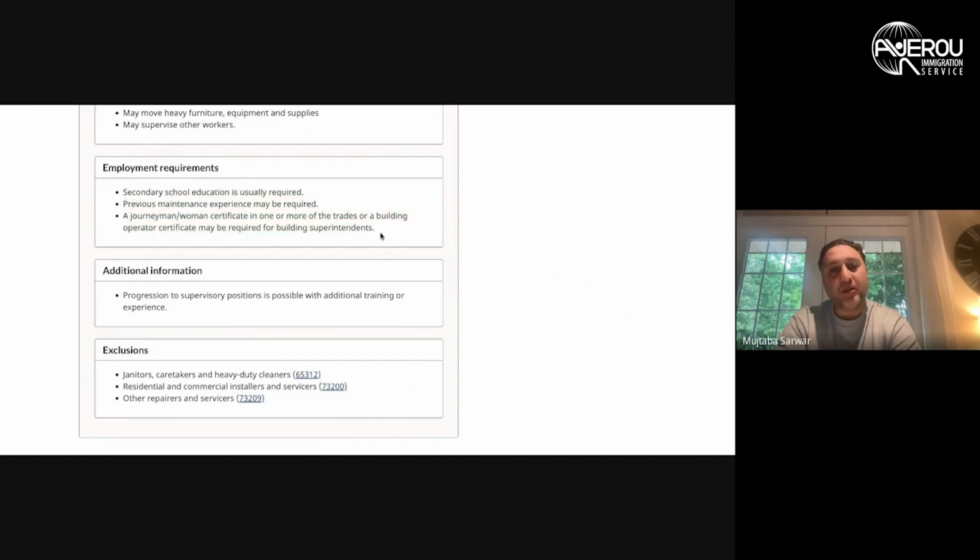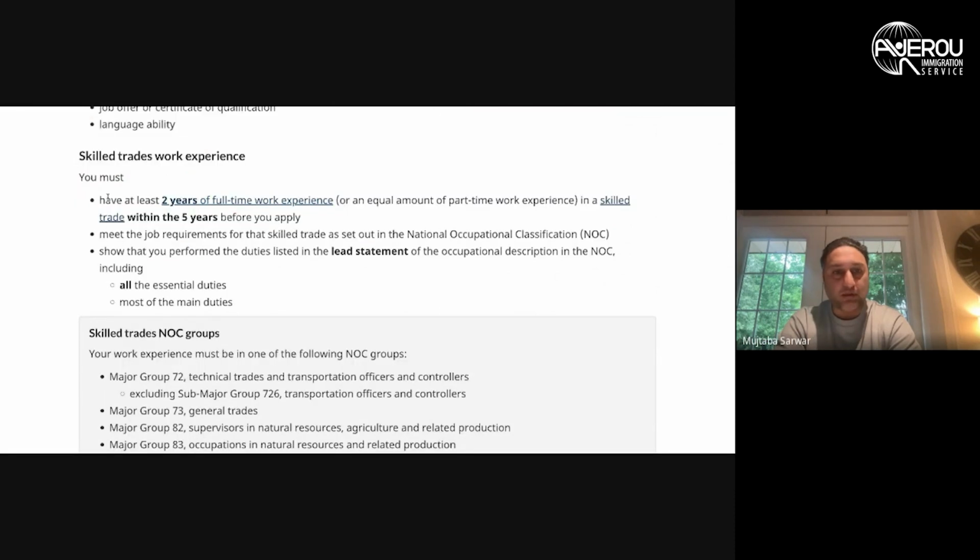But you must meet some or all or a combination of these to declare that you have been qualified to do the job that you're currently doing. All the work experience past that date is what counts towards the total work experience requirement here, 2 years of full-time work experience.